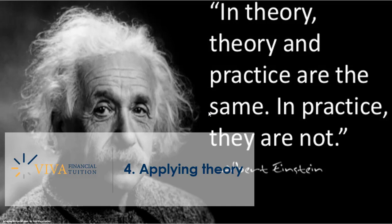We have an image there of a famous non-accounting person, but someone who we can definitely learn from nonetheless. So I want you to think about that quote. In theory, theory and practice are the same. In practice, they are not. And this relates to what I've been saying about the case study exam being a different beast to the objective test. The objective test is purely theoretical. And the case study is a much more practical affair, far less theoretical. So mock exam practice is crucial, and having the right mindset is important.